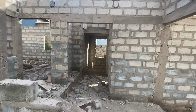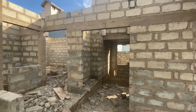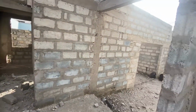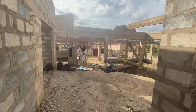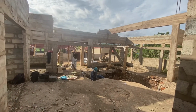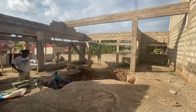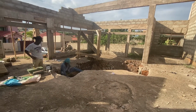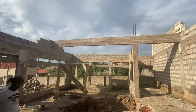story building. If you have a property that you probably want to turn into a story building, you need someone who has the experience and the know-how to do that, because if you don't do it properly, you have issues and the building may not be able to hold up. So these guys know what they are doing, very experienced. They've done a couple of projects before.